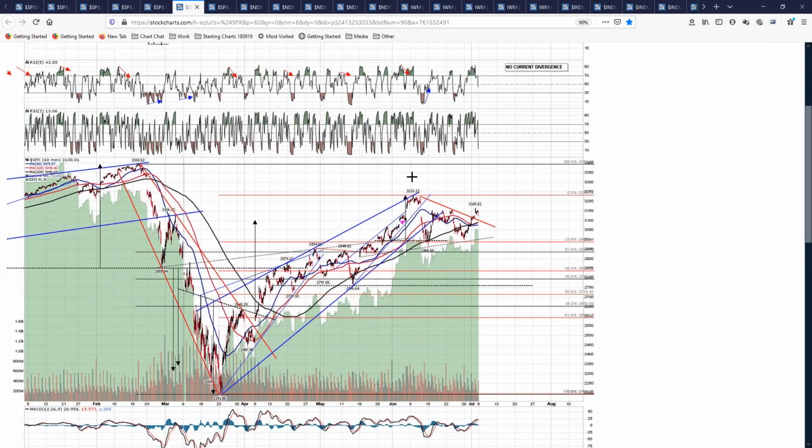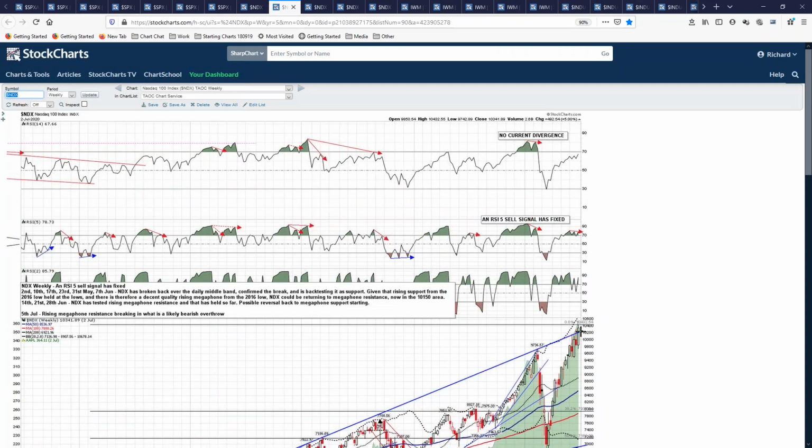But what I'm thinking here is there is a strong argument, having got through this resistance on NQ, which is this megaphone resistance, as we are over it, we close the week over it, we can certainly go a bit higher.